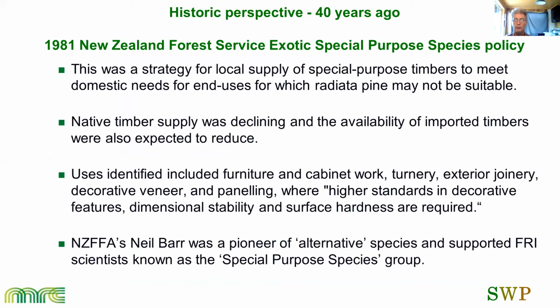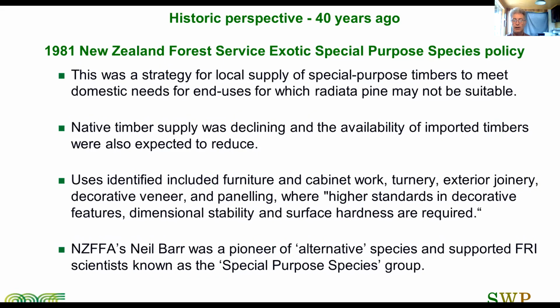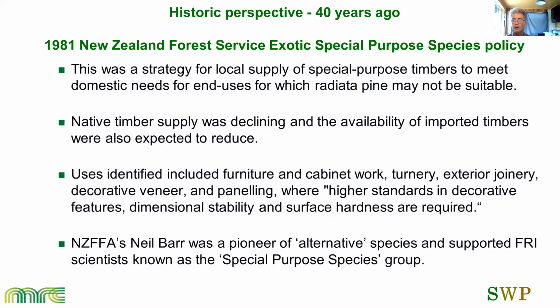Of particular importance were wood properties where higher standards in decorative features, dimensional stability and surface hardness were required. The New Zealand Farm Forestry Association took up the policy as Neil Barr, the president, was a pioneer of alternative species, and the policy was also supported by the Forest Research Institute scientists known as the Special Purpose Species Group.